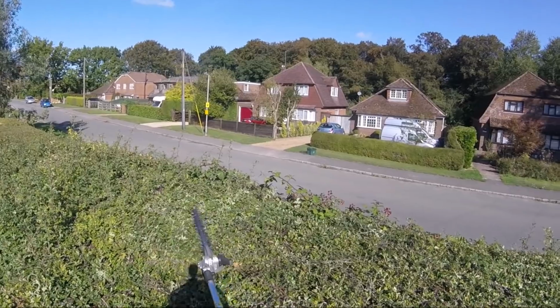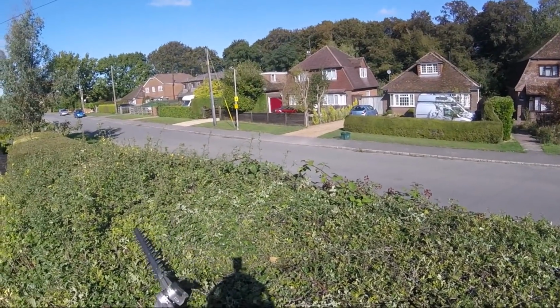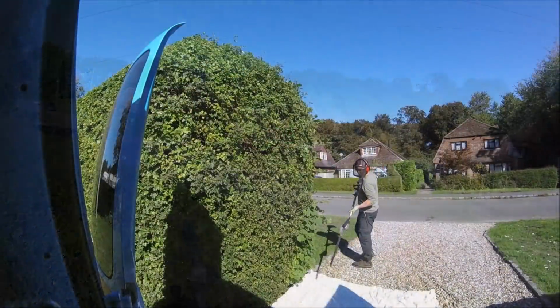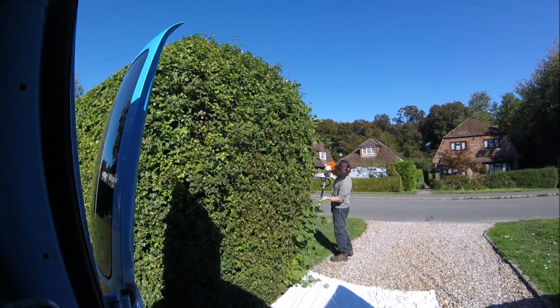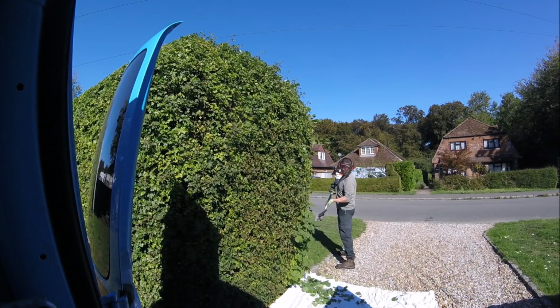As you can see, I can just about reach over the full length of this hedge. There are a few bits and pieces that I can't quite reach, but I can normally get most of it from the one side. As you can see, absolutely beautiful day working in the autumn sunshine.